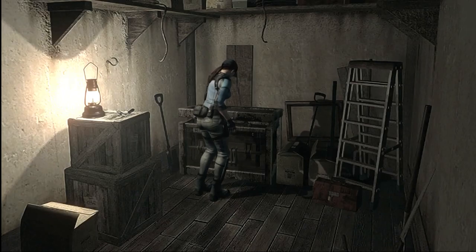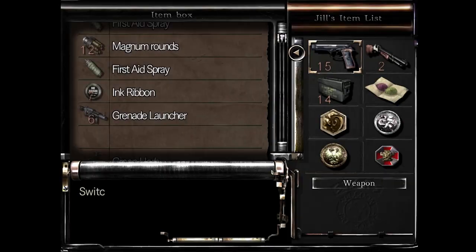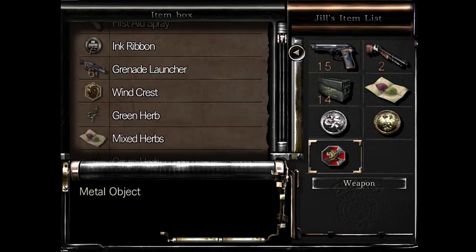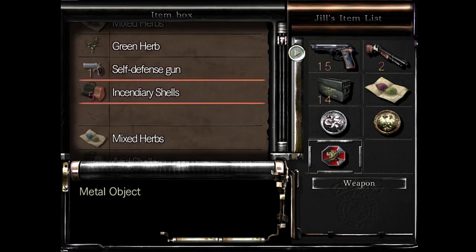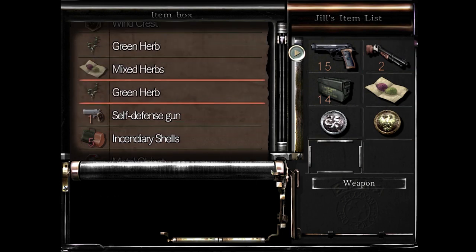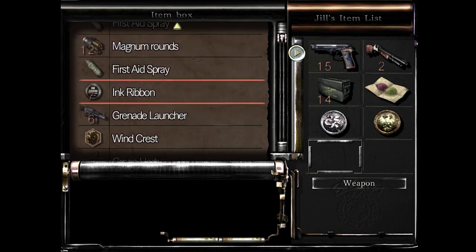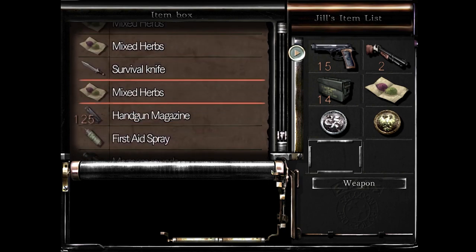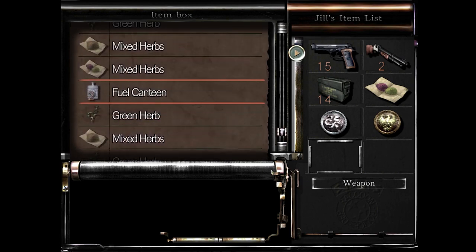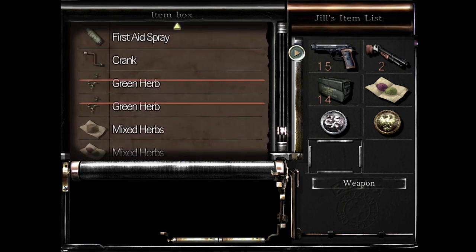I'm wondering if I have to get something to combine it with. Wait, what if you have to fart? I guess you just do it. Alright, let me get the battery. I'll stop playing Inventory Management Simulator 2009 edition. I went the wrong way.